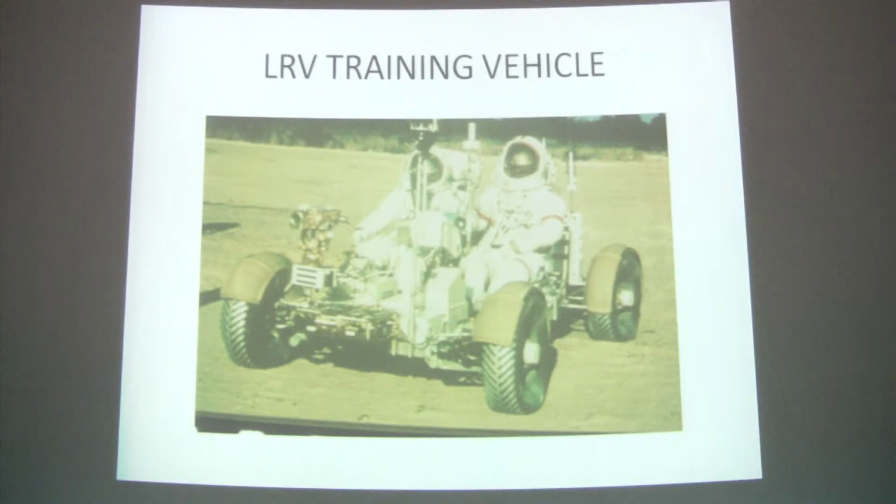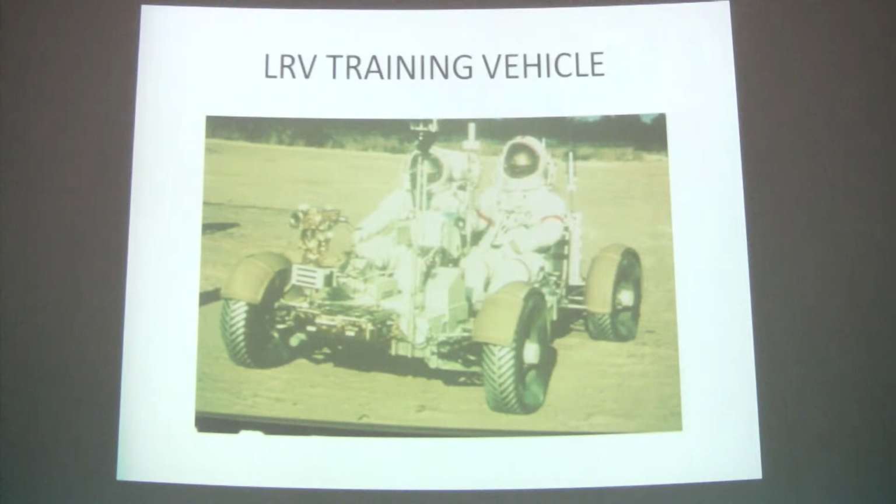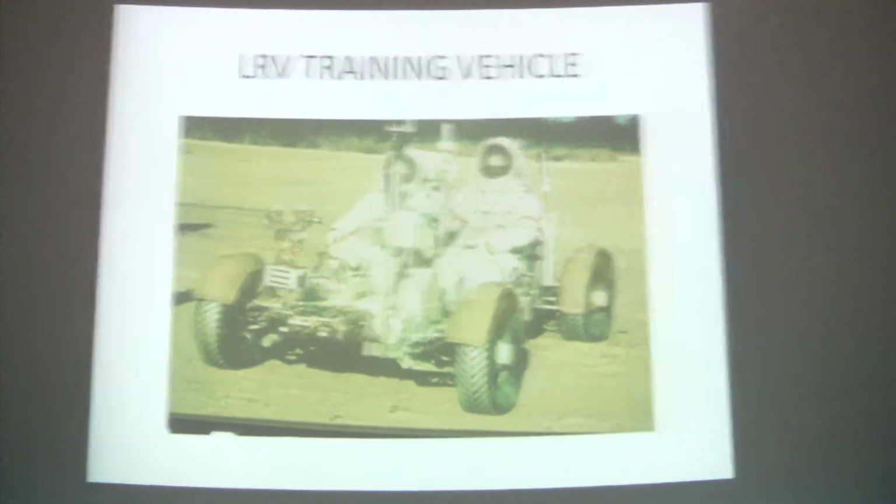In addition to those test vehicles I mentioned, we also built a training vehicle. This was designed for Earth gravity condition, so all the wheels, drives, steering, suspension had to be much stronger, but otherwise, configuration-wise, identical to the final vehicle, and the astronaut vehicle interface could be properly evaluated. And all the astronauts practiced on this training vehicle prior to leaving Earth. This one shows 2 fully clothed astronauts with all their equipment on board using this training vehicle.